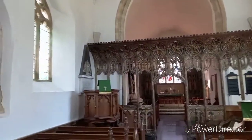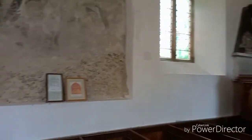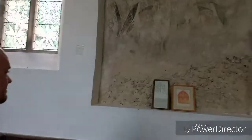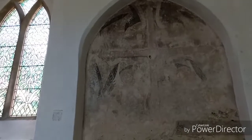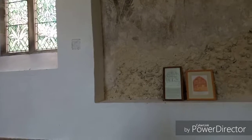But I'm going to get Paul to tell you about this because I think he's just done some reading about it. Now, this is a fresco. Here we go. Unfortunately, it's been lost at the bottom because you can see the flint from the outside of the walls poking through. There's some pictures there which were done in the 19th century. Somebody, an artist, has painted.